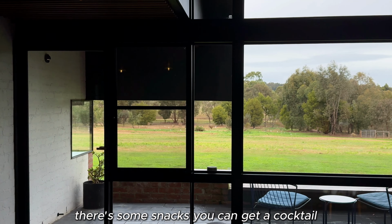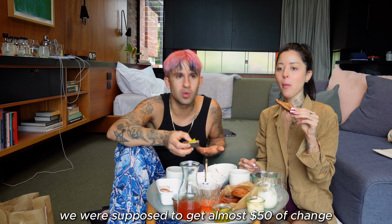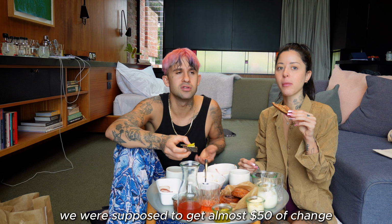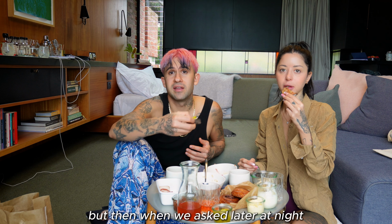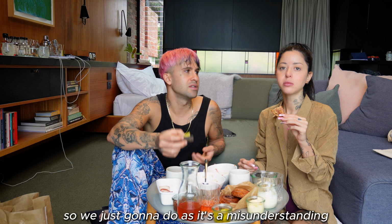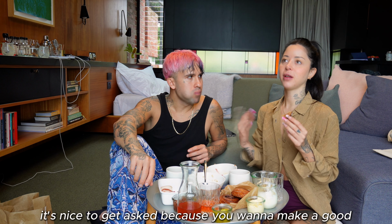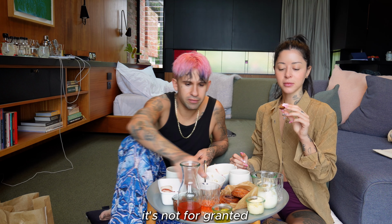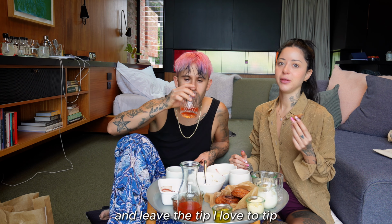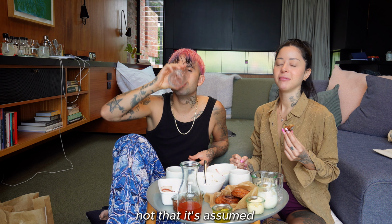Service! The whole service was perfect, except when it was time to pay. We left a bigger note on the table and nobody brought us change, and they kind of ignored the fact that we were supposed to get almost $50 of change. But then when we asked later at night, they brought it to us straight away, so we're just gonna treat it as a misunderstanding. We're gonna give it a 7. We wanted to tip. It's nice to get asked because you want to make a good gesture, not take it for granted. I love to tip. But yeah, I want to feel like I am tipping, not that it's assumed.